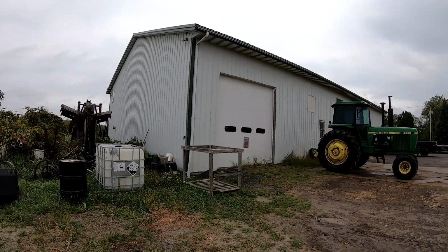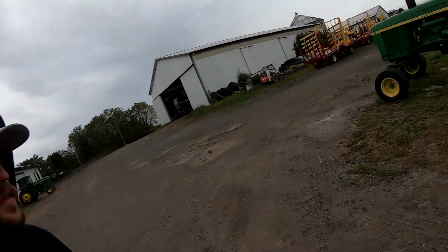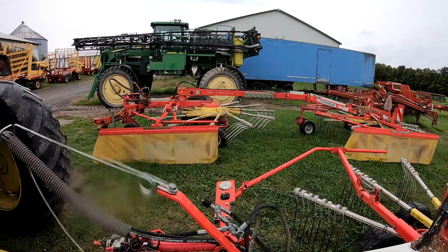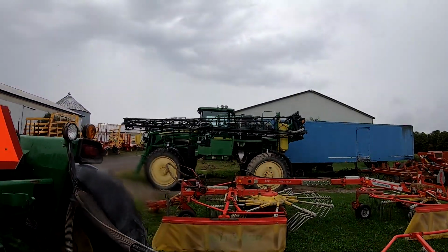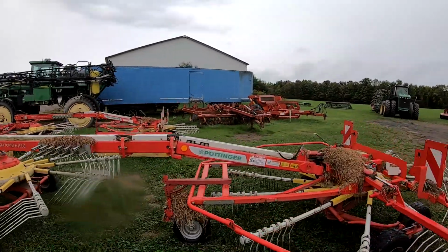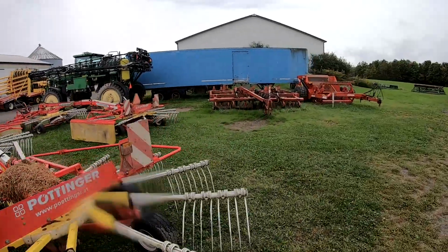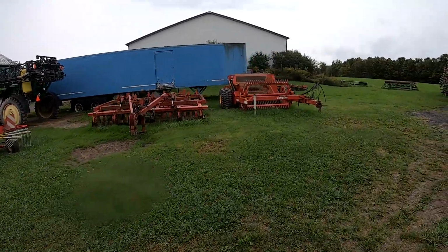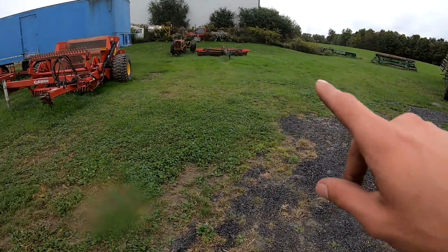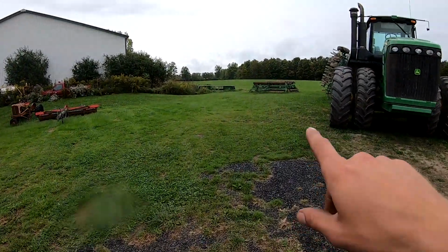So behind me here, this building is our shop where all the maintenance is done. Over here we got our 4230 that is hooked up to one of our set of rakes, and that set of rakes is not currently hooked up. We got our sprayer over there. Over here we've got our plow and our stone picker. We've got a packer that goes behind our drill right there. A bigger packer way over there.